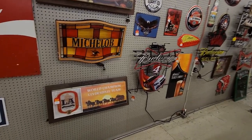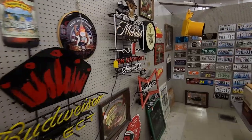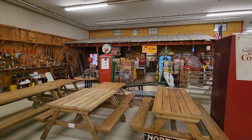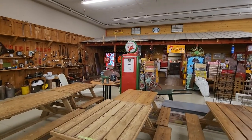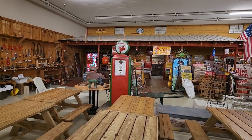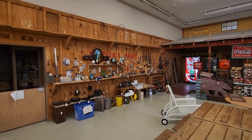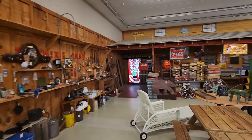Wow. So cool. All kinds of neon all along this wall. It's all themed out over here with all these cool advertisement signs. And that old gas pump right there. Fire Chief, Texaco gas pump. Kinds of vintage tools and pans and iron skillets.